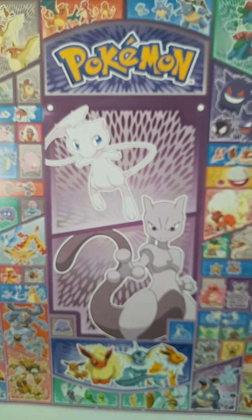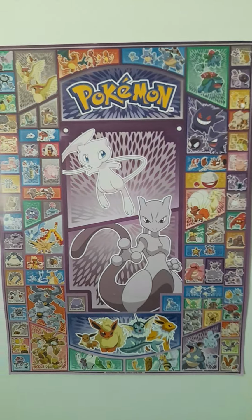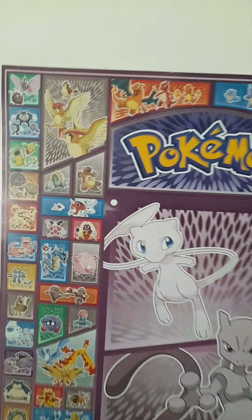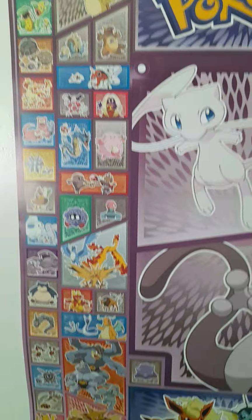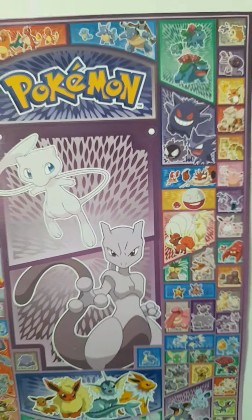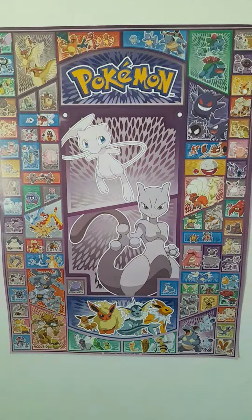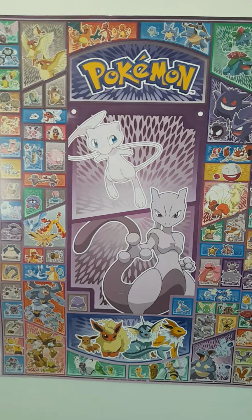This is the last thing I got. Yeah, there is every Pokemon from the Kanto region here. Yeah, at least I think so. That's the truth. 151 Pokemon are in this thing. It's good.